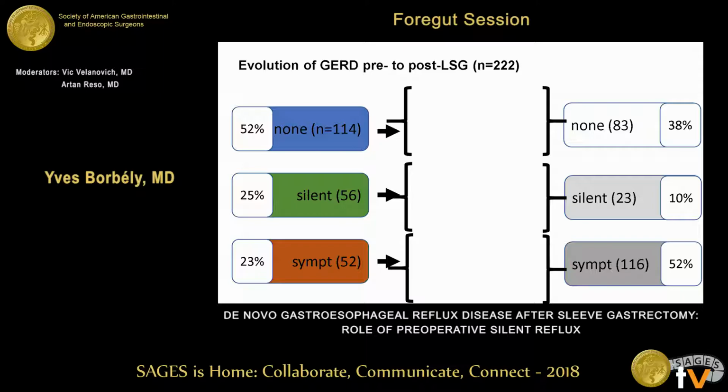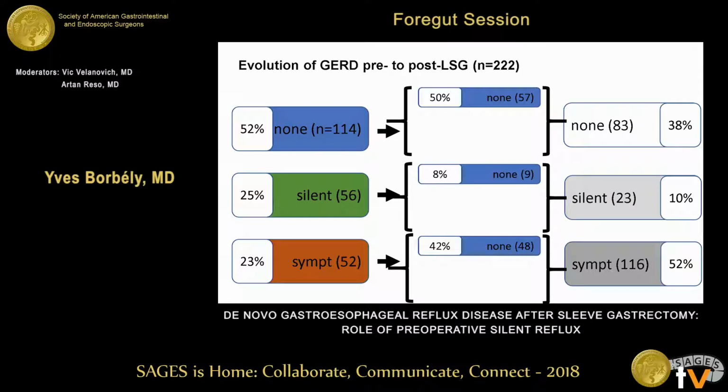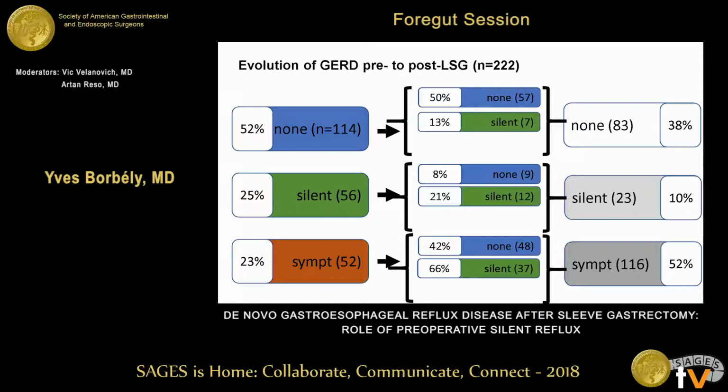To go a little bit more into details, of patients that had no GERD before, half stayed with no symptoms, but 40% had de novo GERD. Of patients with silent reflux before, two thirds became symptomatic. And of patients with symptomatic GERD, 60% stayed symptomatic, and 37% were relieved of GERD.